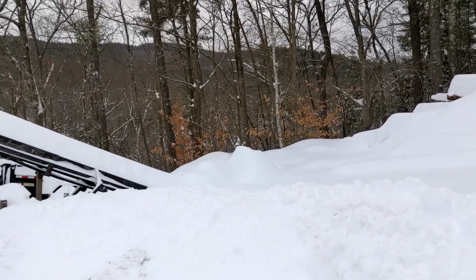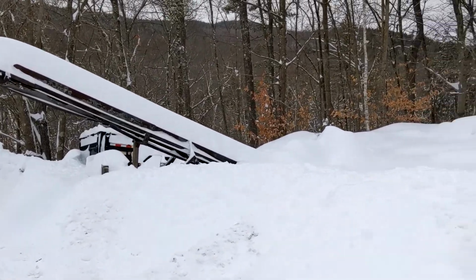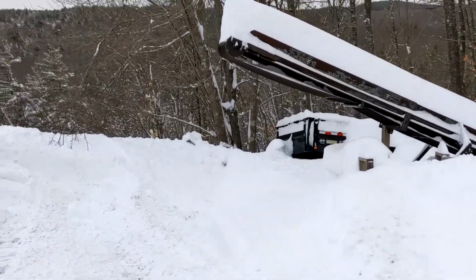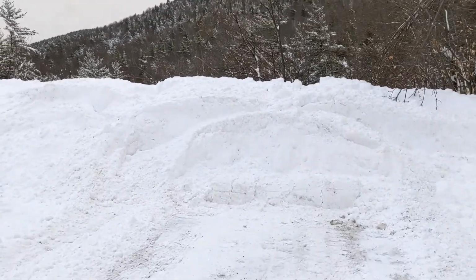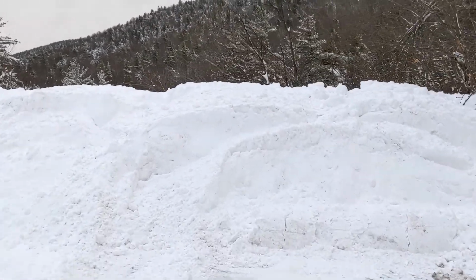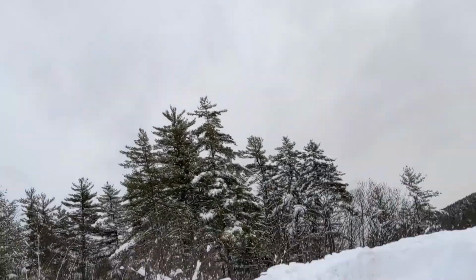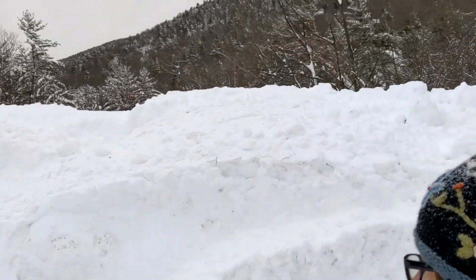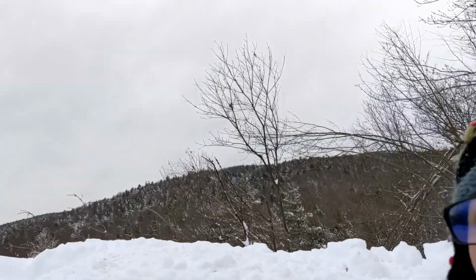And you can't see anything else. The wood splitter is completely buried, conveyors buried, trailers buried, and the snowbanks after just our second snowstorm of the year are quite high. I'll give you a view with me. You can see it's almost as tall as I am, the snowbank. So pretty crazy for our second storm.